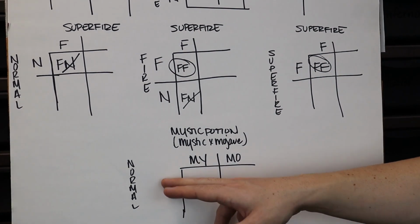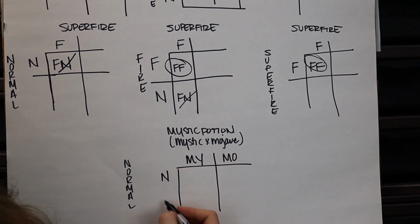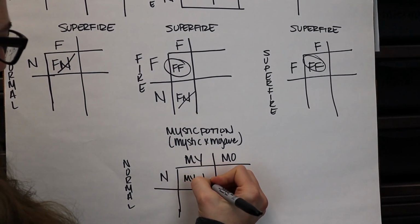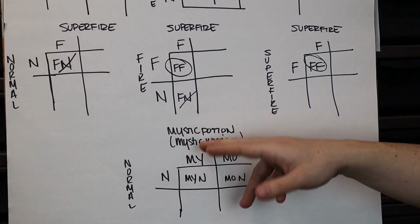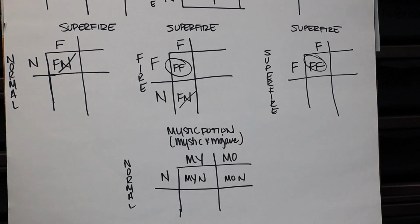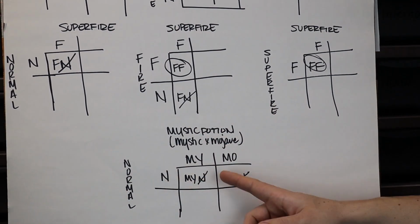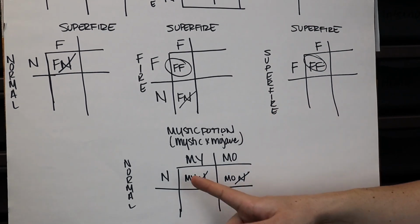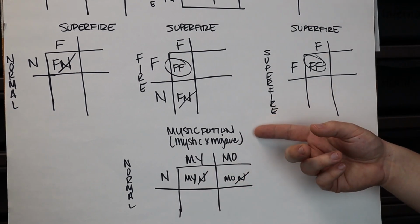And the normal, of course, is only a normal. So we can write the N in here. Fill in our squares. That's going to be M, Y, and then N. That's going to be M, O, N. So a mystic potion bred to a normal, because it's allelic and acts like a super form, will only produce mystics and Mojaves. It will never reproduce itself.